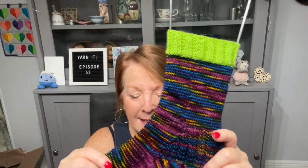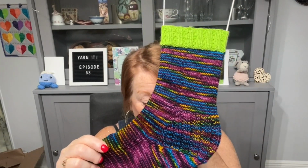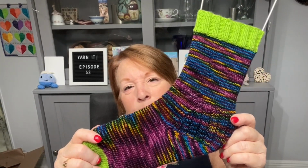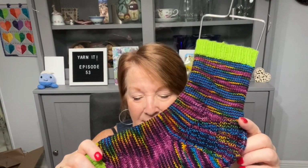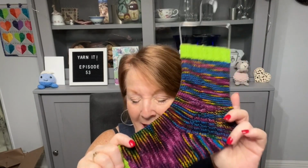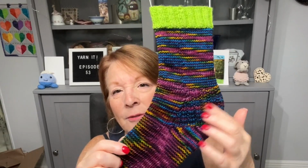Okay, so the yarn is from Deep Stash a few years back. It is called Silky Sock. The colorway is Pansy, and it is really nice. It has 70% superwash merino, 20% silk, and 10% nylon. I never used it before. I might have gotten it on sale at a yarn shop, I'm really not sure. So that's this main color here, very colorful.